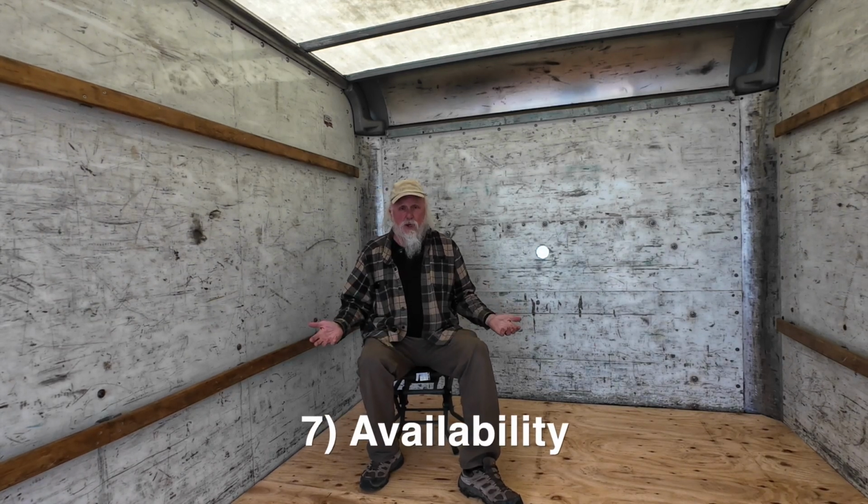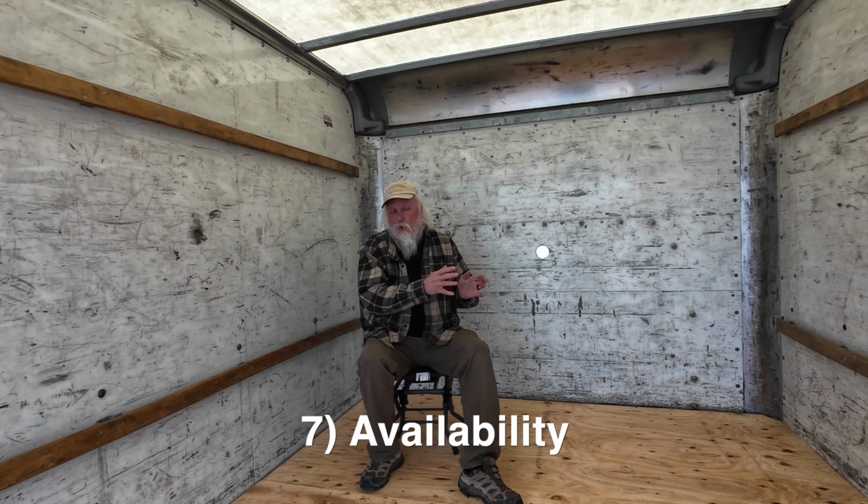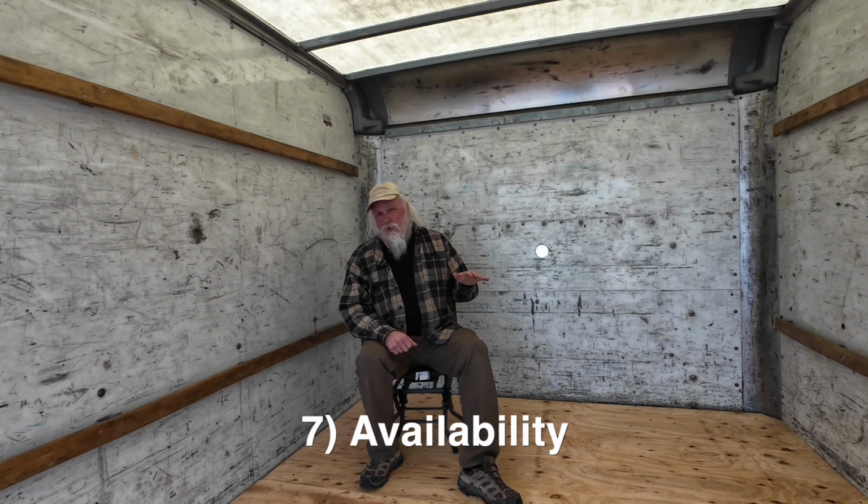Availability, it's what we could find. Even though I was leaning towards box trucks, we were also still considering RVs and shuttle buses and similar, maybe even a small Skoolie. We were considering other things. Box truck was sort of on the top of my list, but this is what we found. So that's why we bought this, because this is the one that was available and it worked out for us.